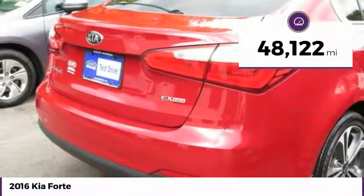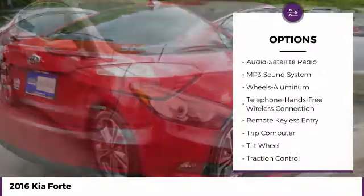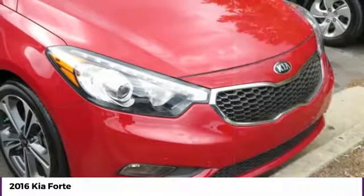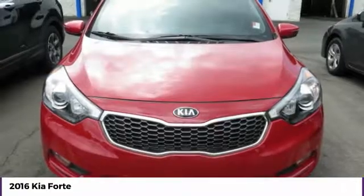Here are some of this vehicle's great options: traction control, anti-lock braking system, air conditioning, Bluetooth wireless data link for hands-free phone, power steering, aluminum wheels, cruise control, FWD, AM/FM stereo radio, rear defrost.